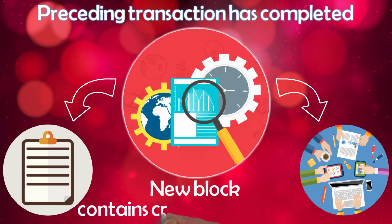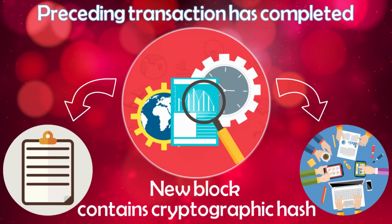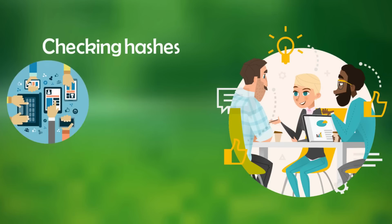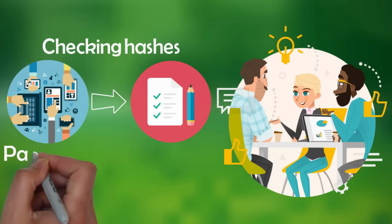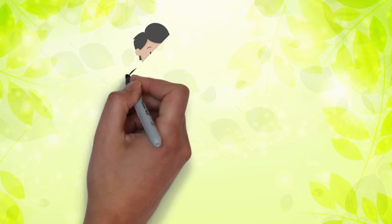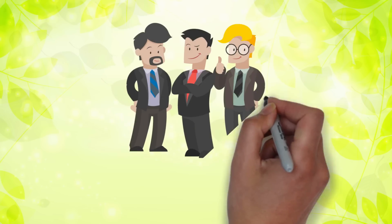Each new block contains a cryptographic hash, a unique fingerprint, of the previous block, creating a chain that can always be validated by checking the hashes back to the original root block. Before a block can be committed, all participants are required to validate the transaction and provide consensus that the block can be added to the chain.